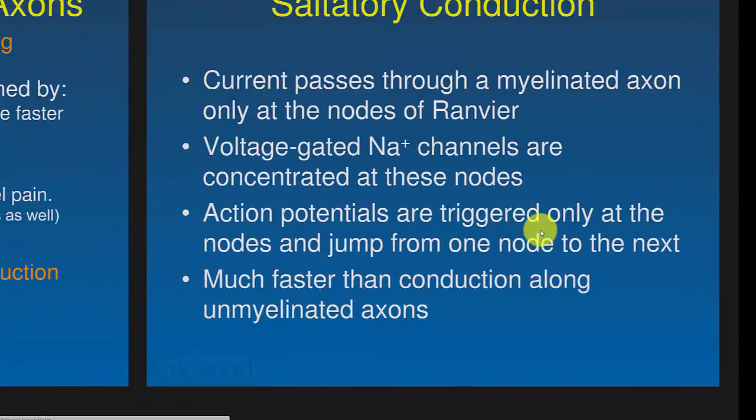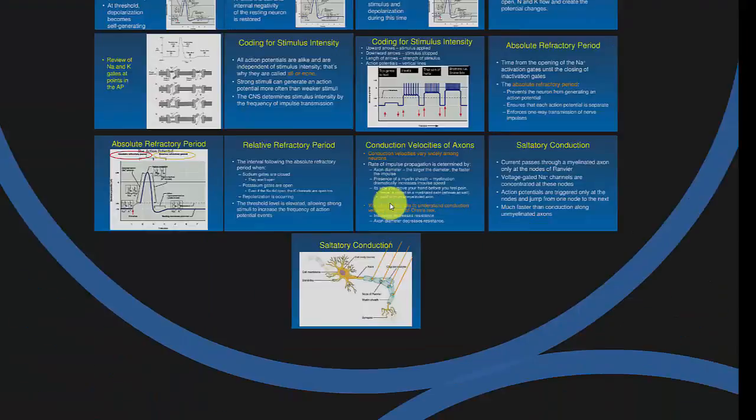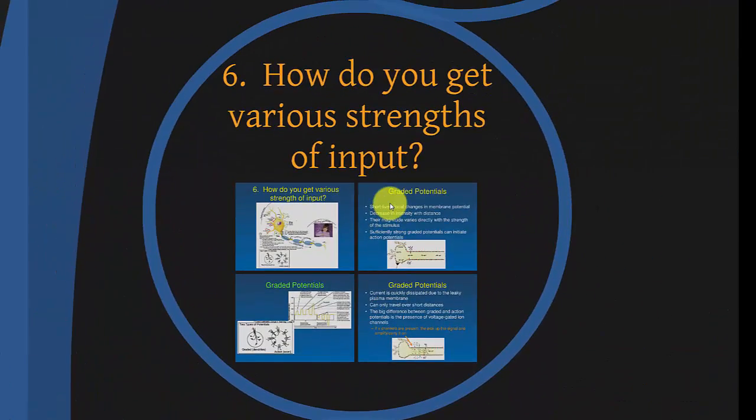Saltatory conduction is because you've got these oligodendrocytes. You've got these spots where sodium and potassium can enter and leave the cell, let's put it that way. This allows the action potential to jump from one node of Ranvier to another node of Ranvier. The other way to think about it is there's no sodium and potassium leaking where there's an oligodendrocyte. So it allows the current to jump. But it also means you don't have to worry about sodium and potassium leaking out and lessening your action potential. So that's how fast conduction occurs.